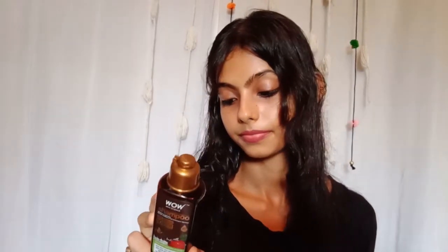This shampoo maintains pH balance, restores shine and smooths your hair. And this shampoo is suitable for normal to oily hair types. Price of this shampoo is 130 rupees for 100 ml of product. Okay, let's talk about this shampoo.